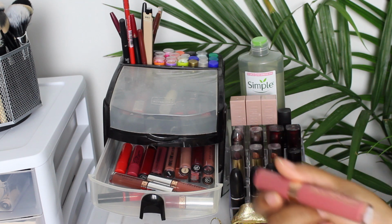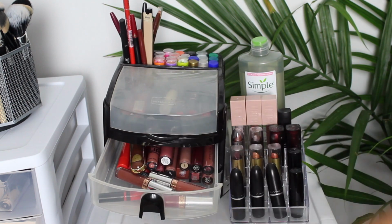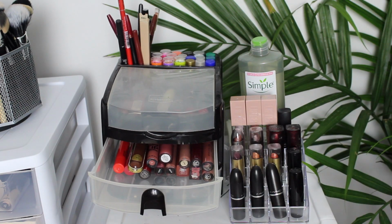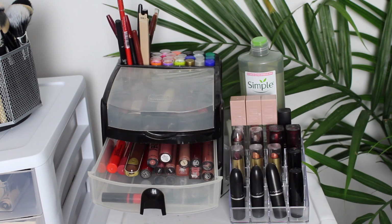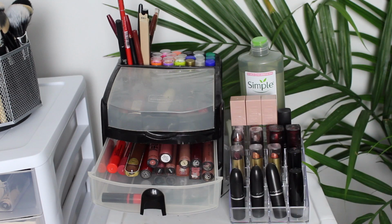It's my Ray Ray. Another LA Colors Velvet Lip Mousse. Do I really have to keep this? No, I'm going to throw it away. At BH Cosmetics Chrissy or Crispy Lipstick, the little mini sample size one that I actually wore in one of my previous videos. 3 Anastasia mini liquid lipsticks that came in a holiday set, I think.